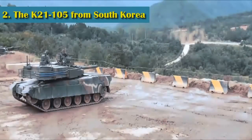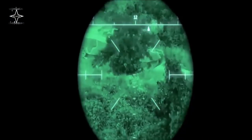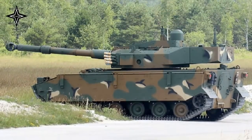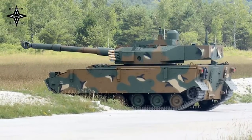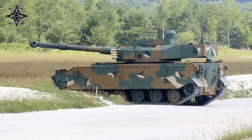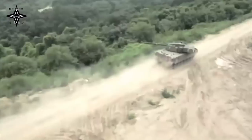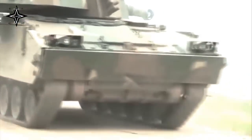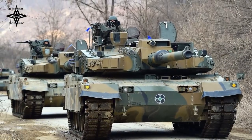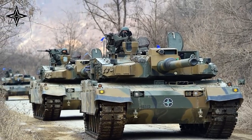2. The K21-105 from South Korea. The K21-105 is a new light tank. It was jointly developed by CMI Defense of Belgium and Doosan DST of South Korea. It seems that this vehicle was first publicly revealed in 2014. The K21-105 is basically a South Korean K21 infantry fighting vehicle fitted with a Belgian CMI Defense CT-CV-105HP 2-man turret. This combination provides significant direct fire capability, based on relatively light and mobile chassis.